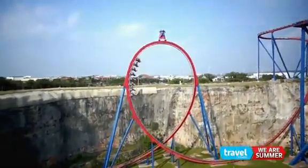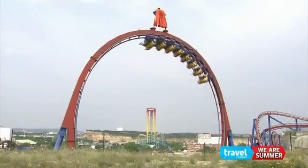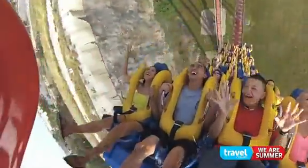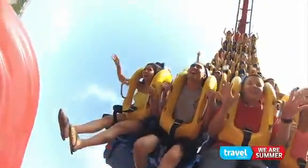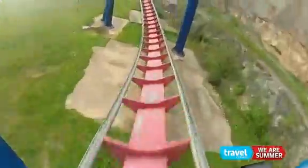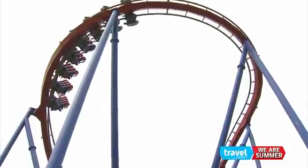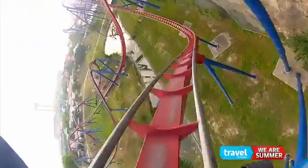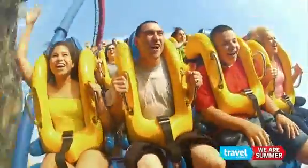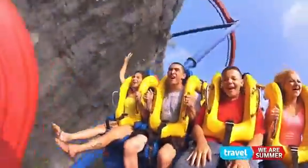Superman leaps up a 145-foot tall vertical loop. Angelica and John are rocked with 3.8 Gs during the inversion. Suddenly, this extreme coaster blasts them over the quarry walls, then plunges them into a dizzying helix. Being flung around like that, it's pretty much like a workout in itself.